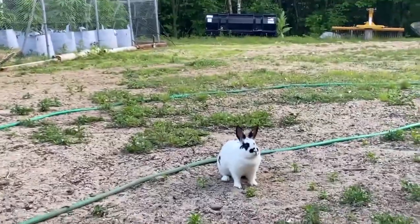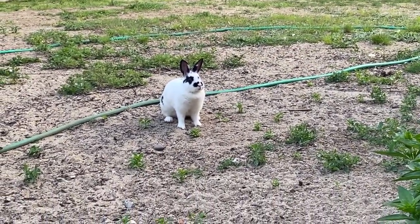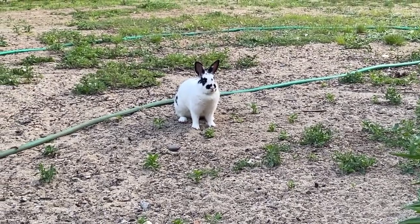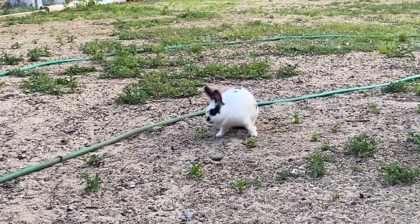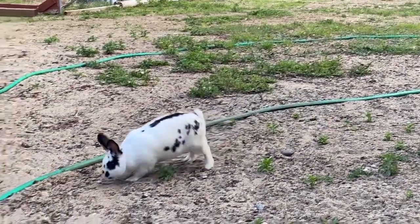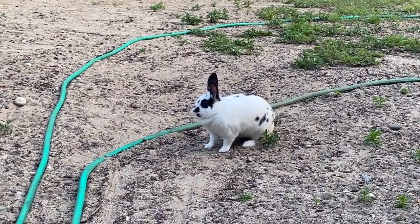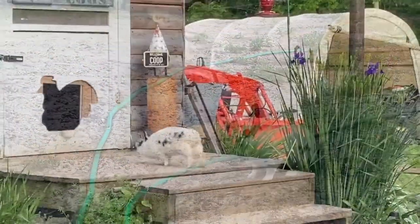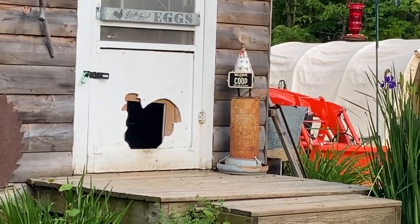Oh, Bun Bun. And here comes Bun Bun now. Hi, Bun. We've been picking up your poop. She's like, what have you been doing with my poop? She doesn't know about that. Now what's Bun doing? Oh, there she goes. She's going into her little hut.